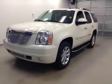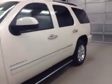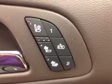Stock number 136206, 2014 GMC Yukon Denali. Exterior color is diamond white. For options, you get power locks, power windows, power mirrors, and power folding mirrors. Heated and cooled seats, memory seat, and easy exit.